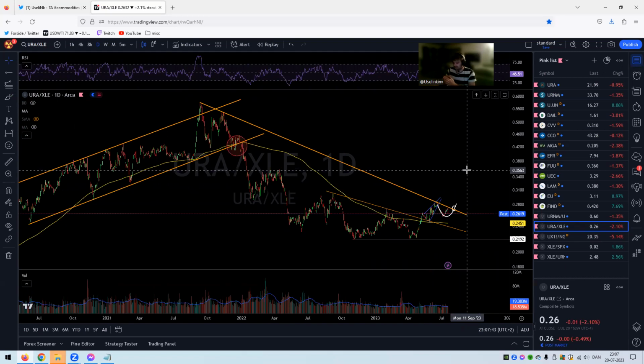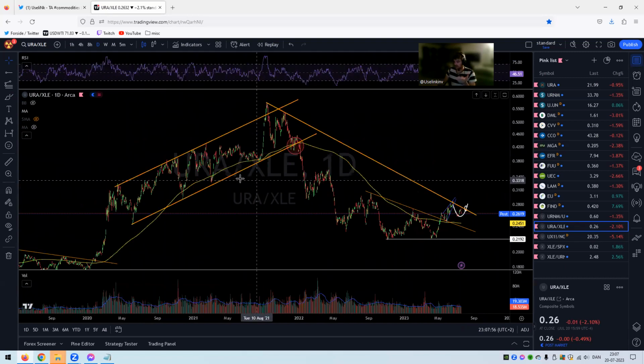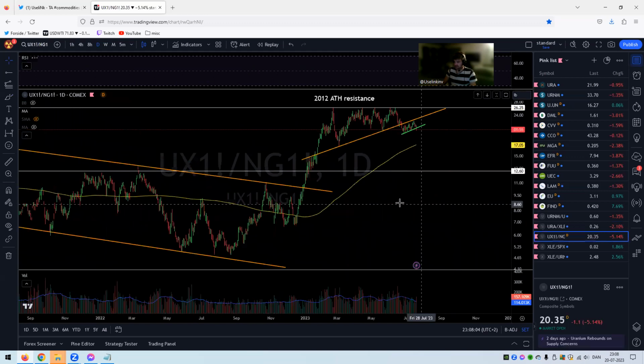So you can see here, both on the ratios, the individual stocks, also the URNM, we are very close to big breakouts against most of it. But again, we cannot celebrate until we have a confirmed breakout. Until then, we are still underperforming most of the things we are measuring against.